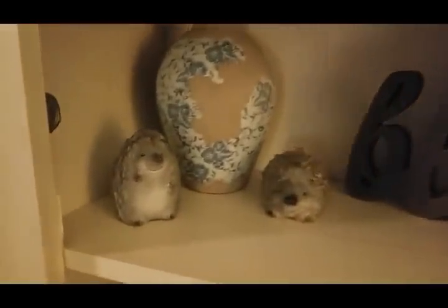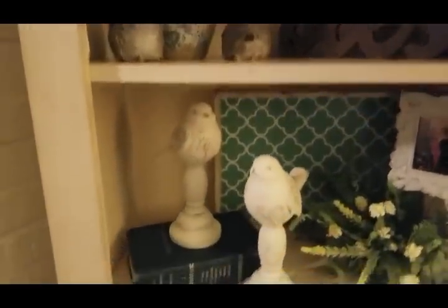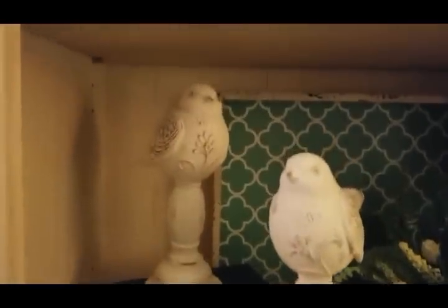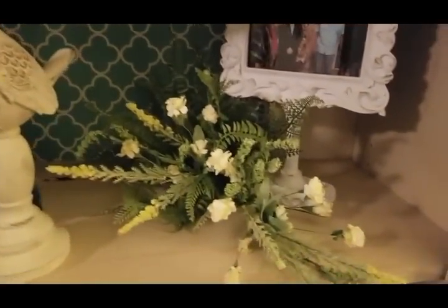So back over here to this shelf. That's kind of how I did that. And I shuffled my little hedgehogs around the other way because I wasn't liking how they looked with my taller one on the other side. So here's my little birds. And just a little pattern on them I just think is adorable. And a couple little picks right there.